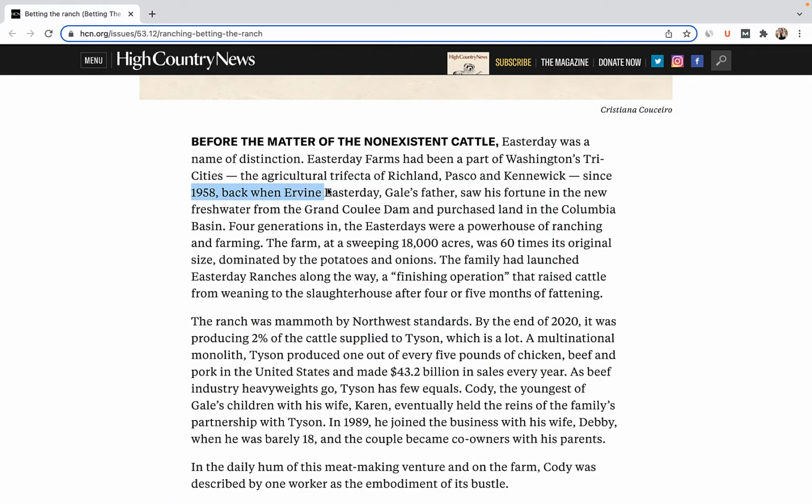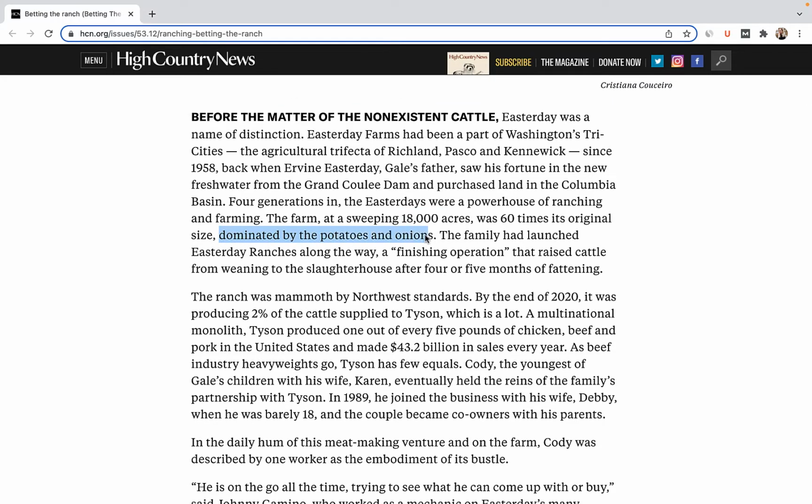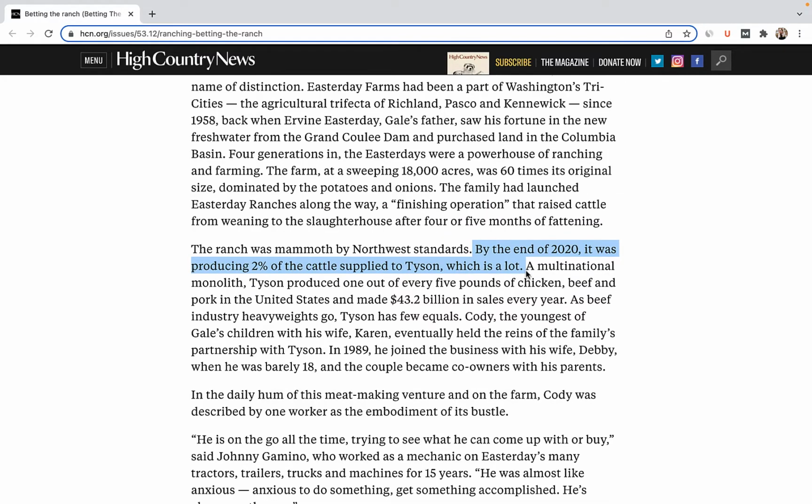Founded in 1958 by Irving Easterday, the family-operated enterprise had grown to a sweeping 18,000 acres under the reign of Irving's son and grandson. The farm was dominated by potatoes and onions, but along the way had grown to include Easter Day Ranches, a feedlot operation that finished cattle for Tyson Fresh Meats, one of the nation's largest meat distributors. In fact, by the end of 2020, Easter Day Ranches was producing 2% of the cattle supplied to Tyson.